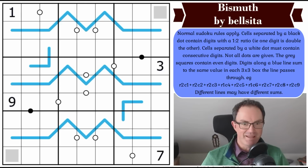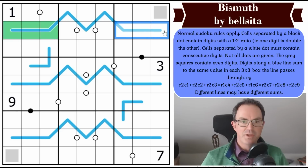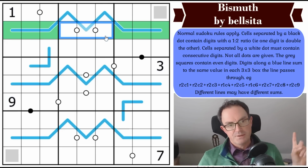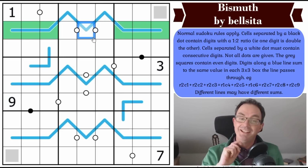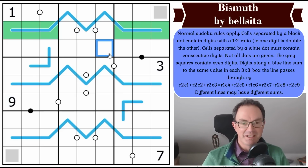Let's get cracking. Now, I suppose it's got to be the sort of oscilloscope lines, doesn't it? Am I being told to use the secret? Let me think about that. I haven't worked that out yet. Those squares and those squares add to the same number. We do know that. Right, so I know that those are odd. Right, so I know what parity that is. Okay, I've got something.